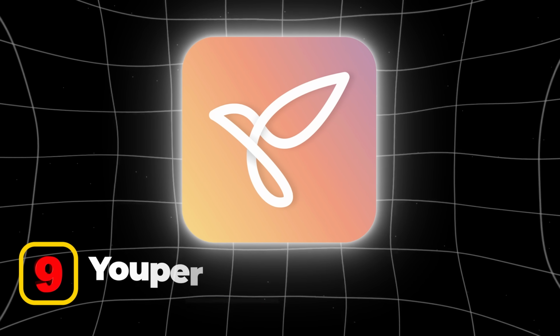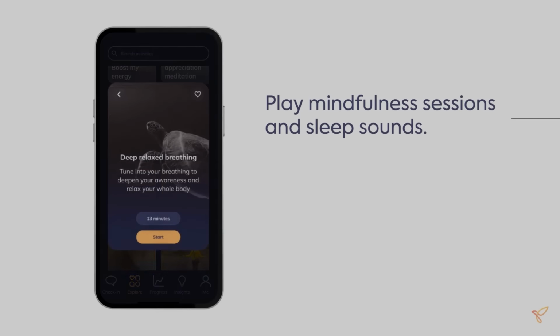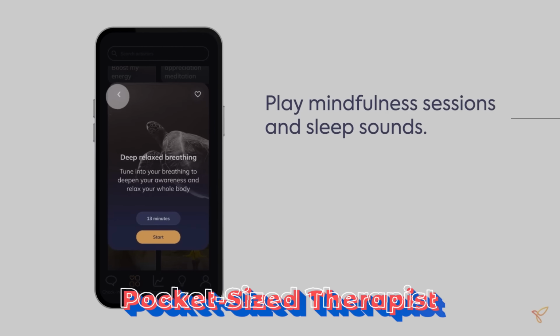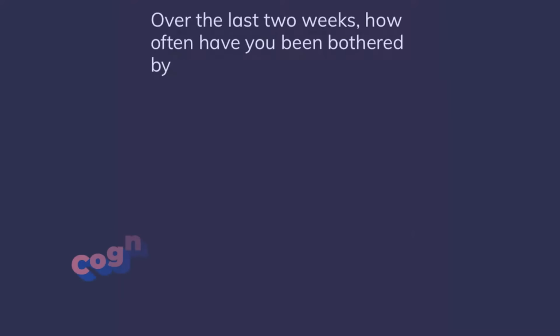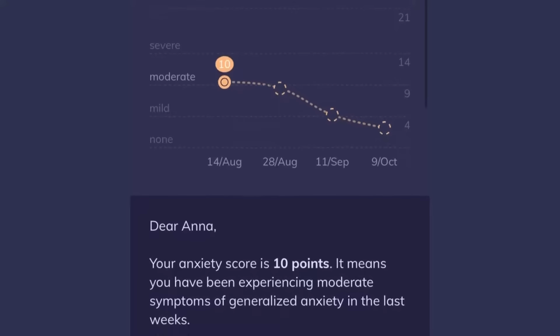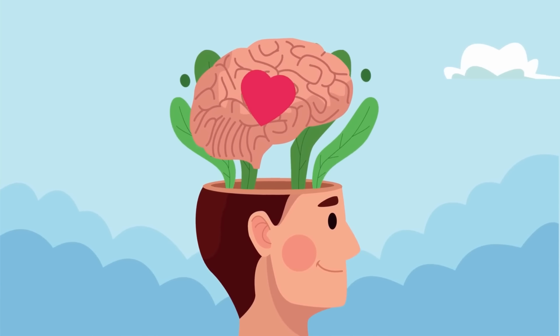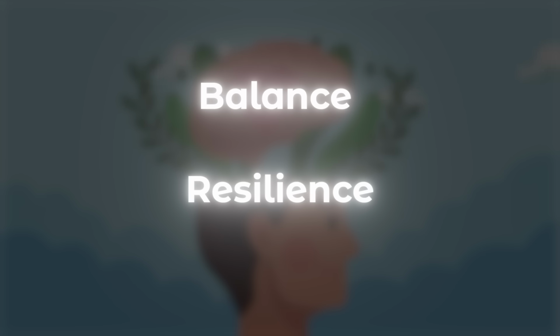9. Youper. Blend mental health care with AI. Youper tracks your mood, offers guided exercises, and promotes mindfulness, acting as a pocket-sized therapist. With features like cognitive behavioral therapy, CBT, exercises, Youper helps you understand and improve your emotional health over time. It's a great tool for anyone looking to maintain balance and resilience.